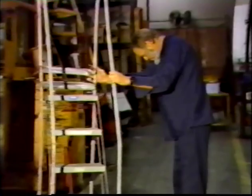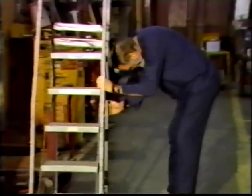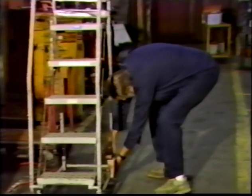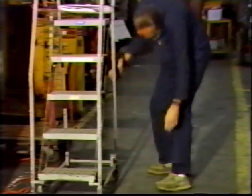Most distribution centers use rolling ladders. Make sure the rollers and legs are in good working condition. Never use defective or unserviceable equipment.